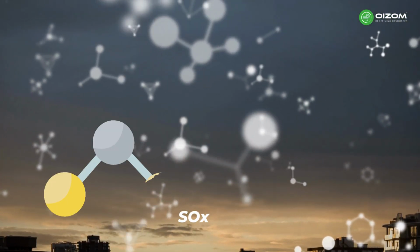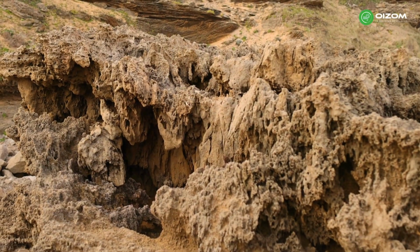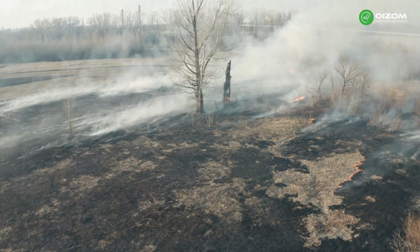These tiny particles can either be directly released into the air, known as primary sources, or form in the air through chemical reactions between gases like sulfur oxides and nitrogen oxides, which are secondary sources. PM2.5 is also generated through natural sources like marine aerosol, soil erosion, volcanic eruptions, and forest fires.